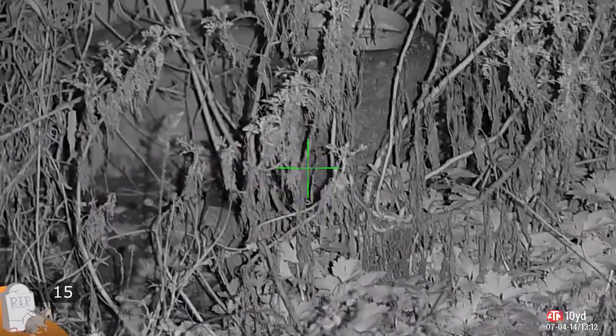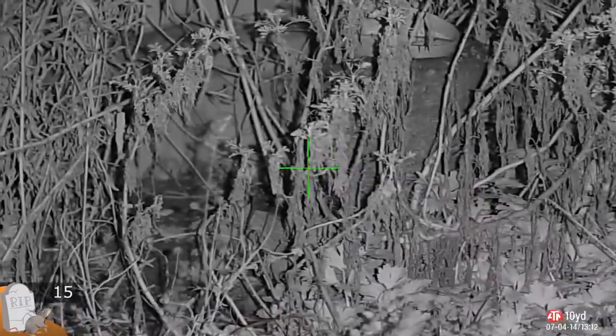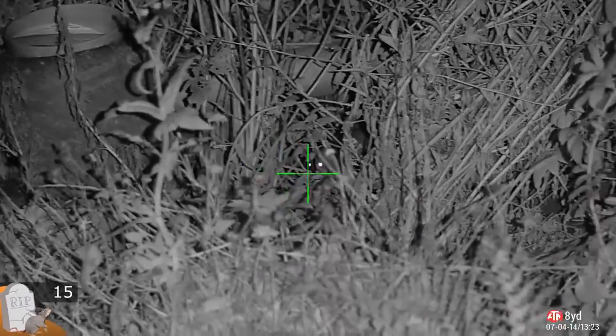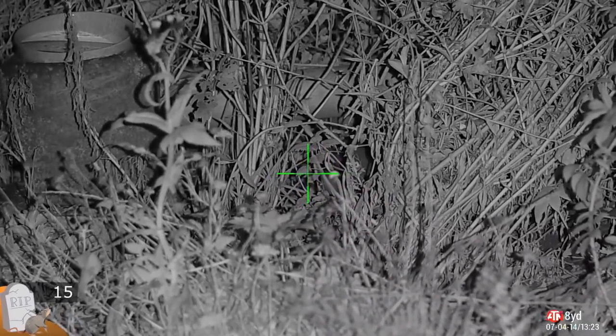Got the farmer scanning around with his thermal, pointing me in the direction I need to be looking, and then I'm using the NV to see if I can spot them and take them out. Just like this one. This is the last one for the evening.